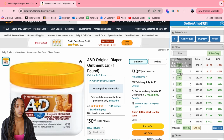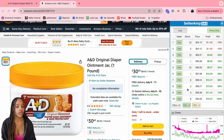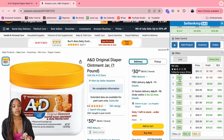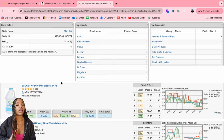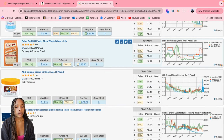So let's load more. Let's just show all the FBA sellers. There's only 10 FBA sellers, so we don't have that much to check. This one, we already checked, they only had 3. This one, whenever they have really bad ratings, I usually don't storefront stock them because it's like, why are people reviewing your product so negatively? But let's see what they have. They only have 4 reviews and their ratings are trash. 50% ratings. Yeah, they're probably not getting much sales at all. So I guess we can try.